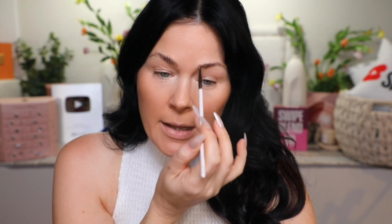So in the front, I like to really flick upwards. And then here we'll go outwards more. Now, a lot of people like this look on its own, and then you can take your spoolie again and just smooth the hairs out. So that is a beautiful natural look. Wow. Guys, so far this feels amazing. I would definitely be purchasing this in the future over the Anastasia.